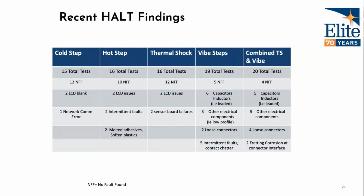So every test really does need an initial coming together of the design team and the HALT practitioners to really flesh out what's going to be the most appropriate test using this chamber, and perhaps some other tests that will get you the information you need about your design.